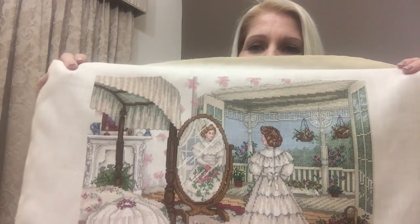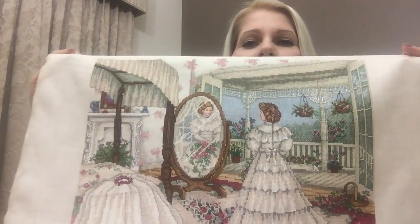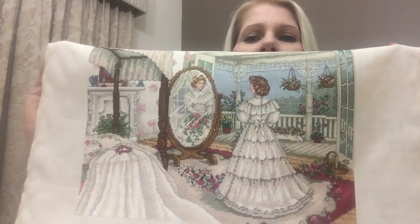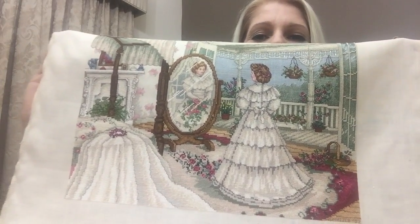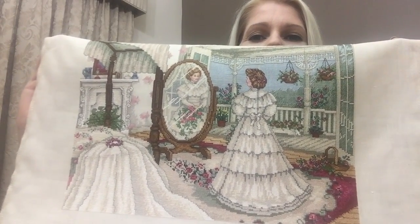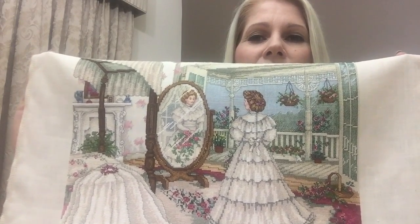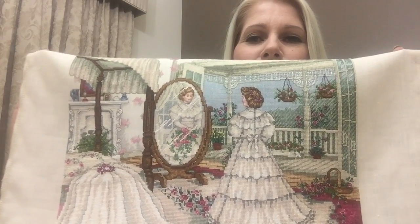So you can see the same bed there, 4-poster bed, but this time the lovely young lady is in her wedding dress, checking herself out in the mirror before she goes off to marry her groom. I love that balcony. I'd love to have a house like that. So beautiful.